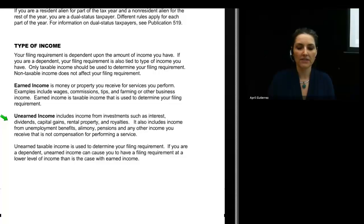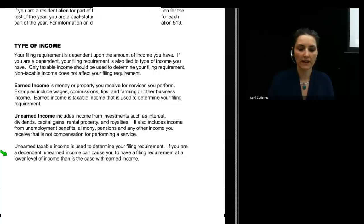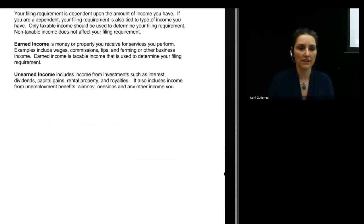Unearned income includes income from investments such as interest, dividends, capital gains, rental property, and royalties. It also includes income from unemployment benefits, alimony, pensions, and other income that you receive that is not compensation for performing a service. Unearned taxable income is used to determine your filing requirement. If you are a dependent, unearned income can cause you to have a filing requirement at a lower level of income than is the case with earned income.